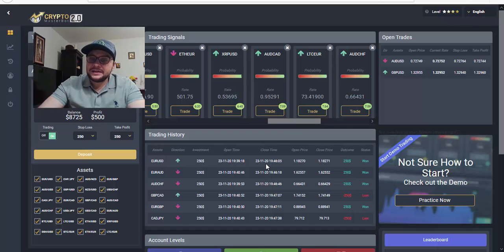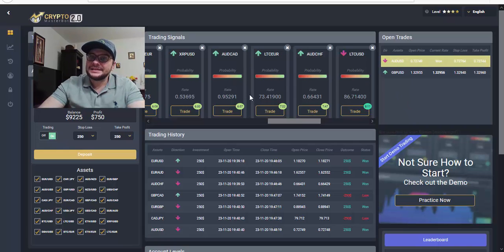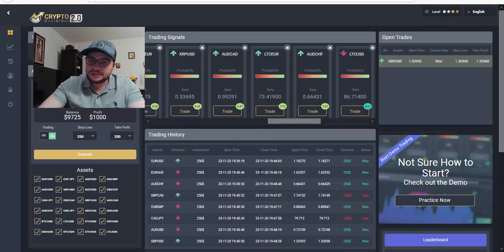Now the best thing with this trading software is that it's not only user friendly, it also allows you to trade with multiple assets. As you can see, we can trade cryptocurrencies, but also forex, and the last one, and winning trades.